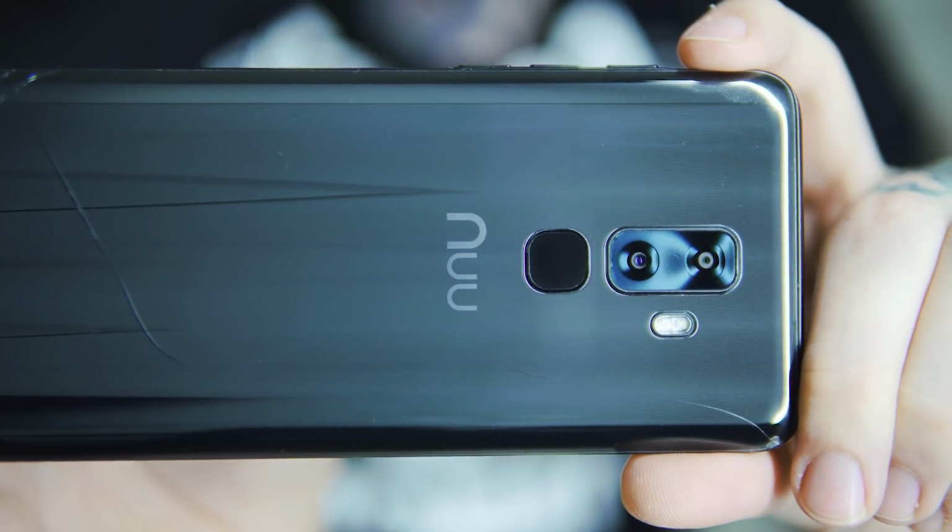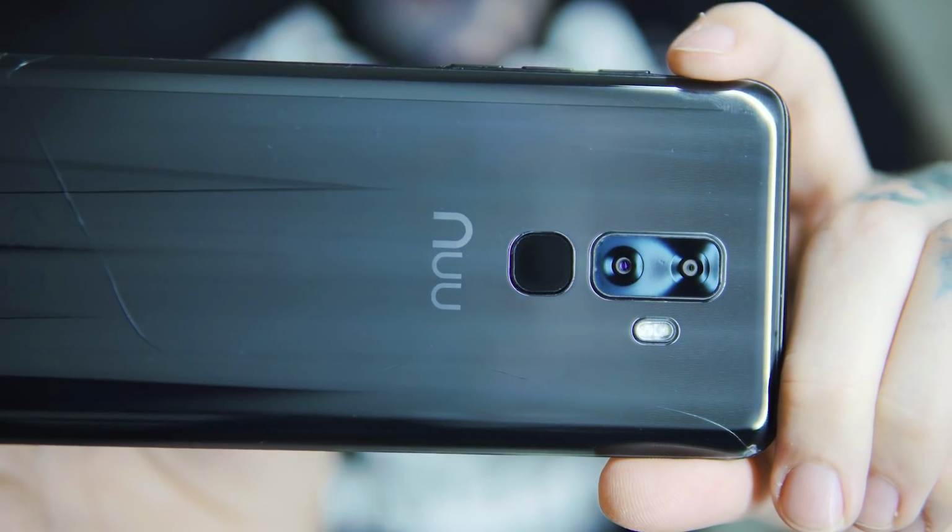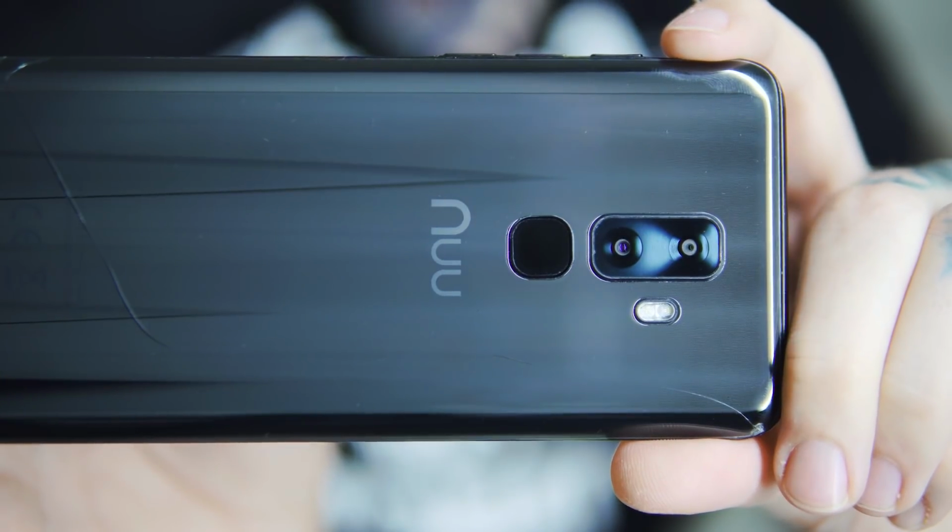If you're coming from a flagship though, like me, then you're gonna notice things right away. Certain delays, like when taking photos, opening apps. It's really kind of like switching from a Lamborghini to a Mustang. You're getting less horsepower, but you can still do what you need to do as long as you're mindful about clearing out your apps and things like that.